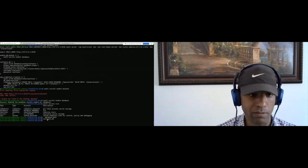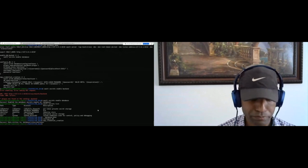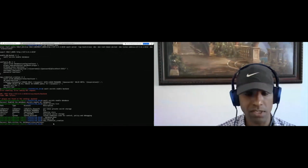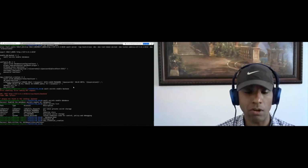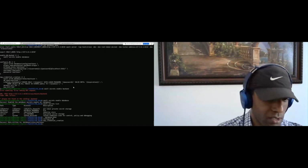So I'm going to go ahead and run this map credentials creation function, and Vault will say success, and we actually have access to ask Vault to create some credentials.